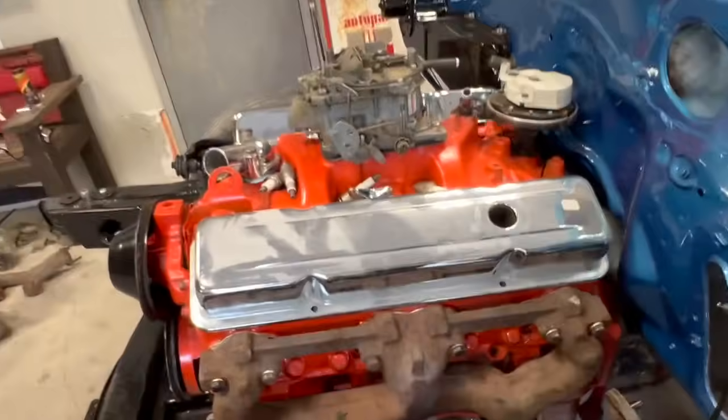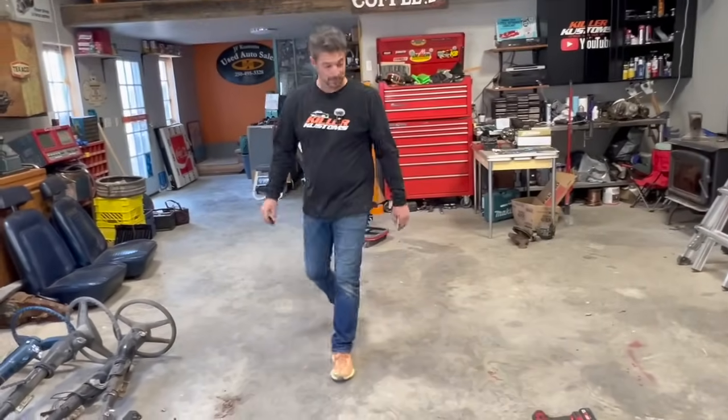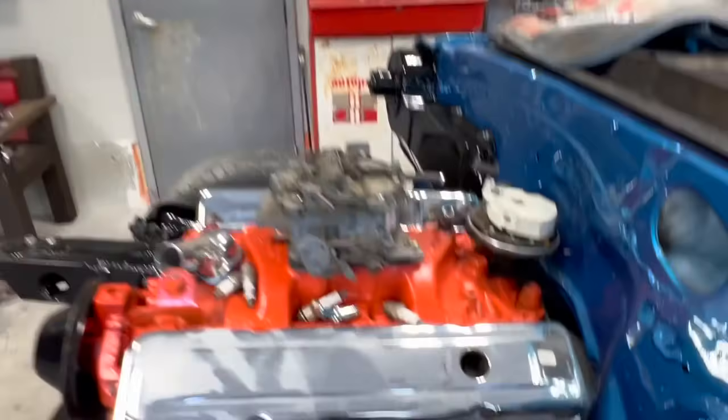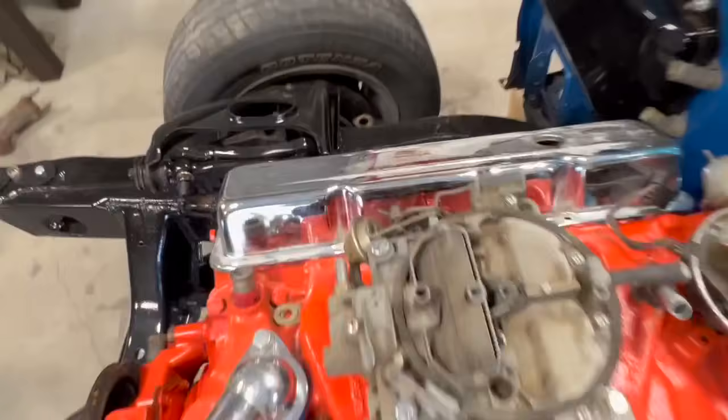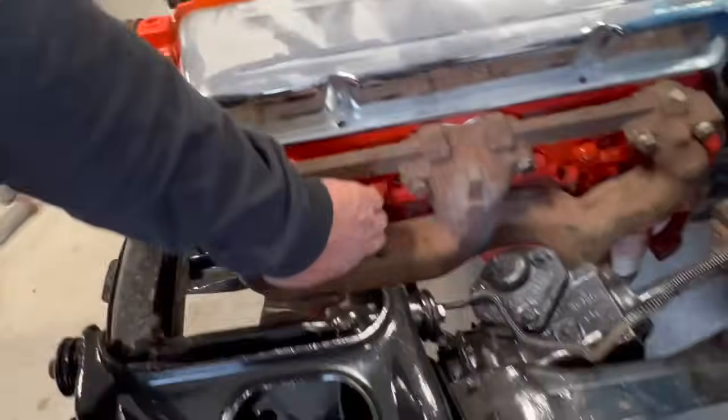Sorry, can I interrupt? Is there a reason why the spark plugs are not in on this side, but they are on that side? Because I didn't want to knock them out here when we were putting the manifold in place. Okay, so can I put them in? Yep.